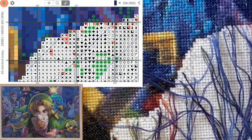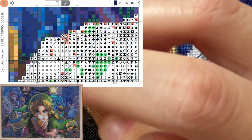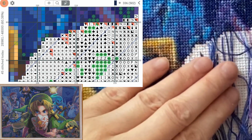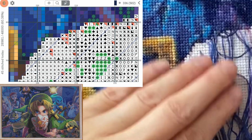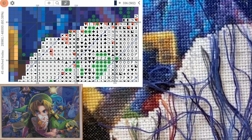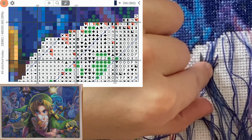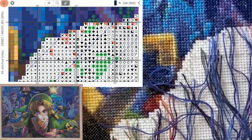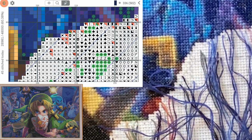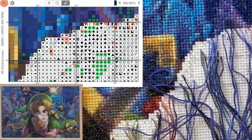Okay. Yeah, we have a lot of threads parked here, so that can make it a little trickier to pull them out, but I will persevere. Yeah, once again, tons of blues here, kind of like in the very beginning of the project, because again, it's more background in this area like it was in the beginning. So the sort of twilight sky and such.